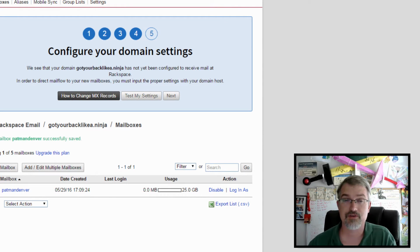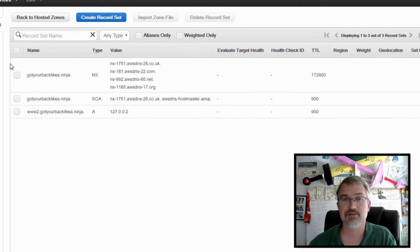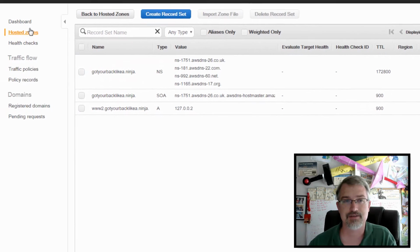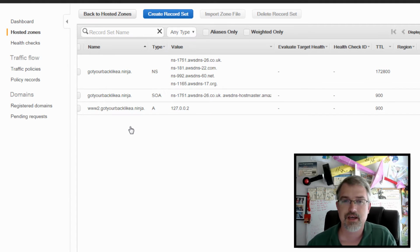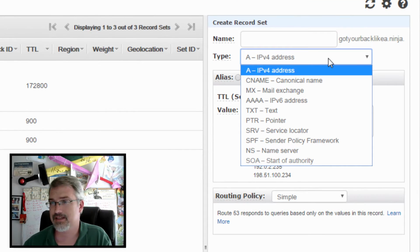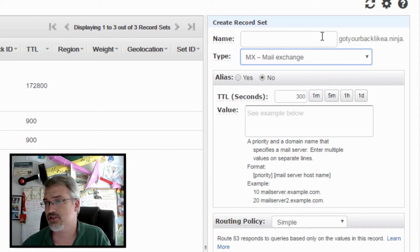Then let me go back to my Route 53. Log into your Amazon Web Services, go to your hosted zones, and go to gotyourback.ninja, or whatever, of course, yours is. I want to create a record, so I'm going to click create a record. Over here, I'm going to say MX record, mail exchange. I shouldn't need to put a domain name here. I can do a blank or an @. I'll just leave it blank.